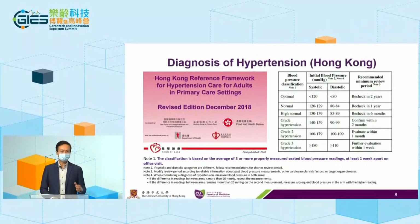In Hong Kong, we have aligned the cutoff with the Asia group. You can see that in this table from the governmental document. You can see that over 140 is the cutoff point for hypertensive patients. But you may ask, how many blood pressure records do we use to apply this cutoff? Usually in Hong Kong, we suggest 3 BP readings and take an average. And we aim to confirm your blood pressure situation within 2 months.